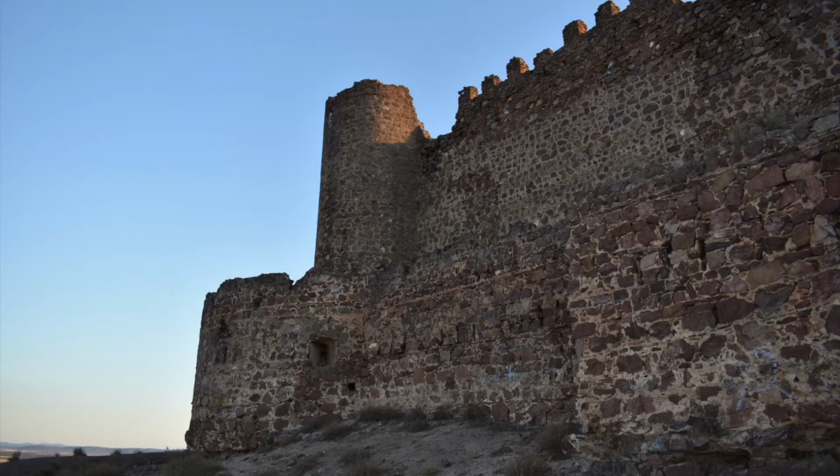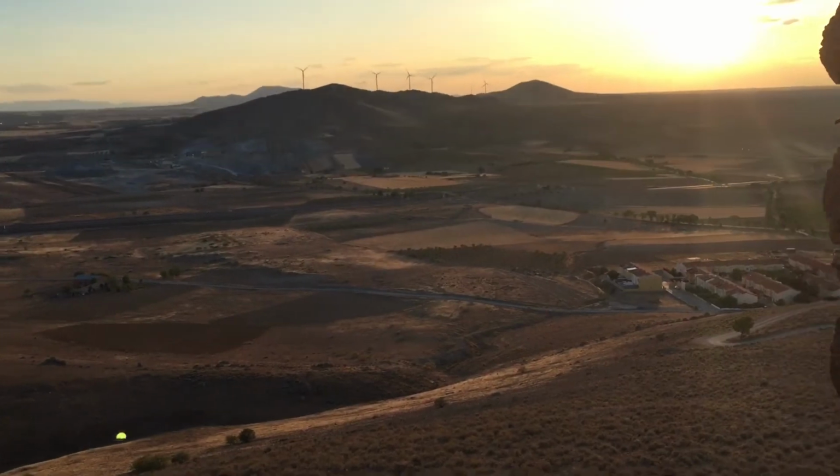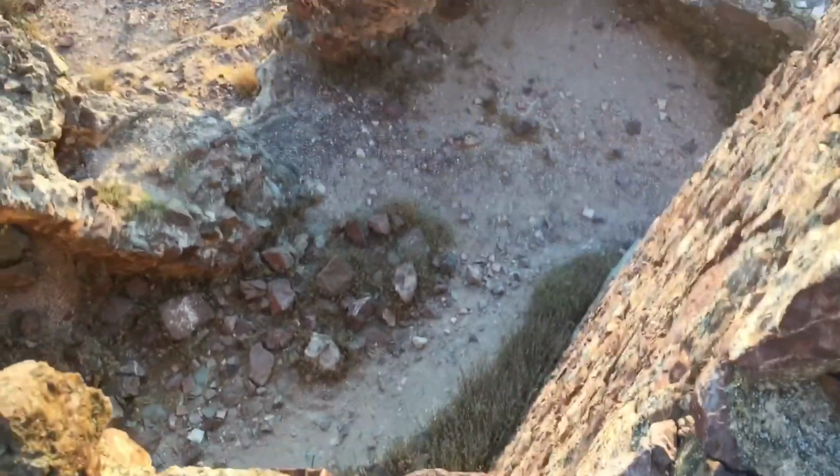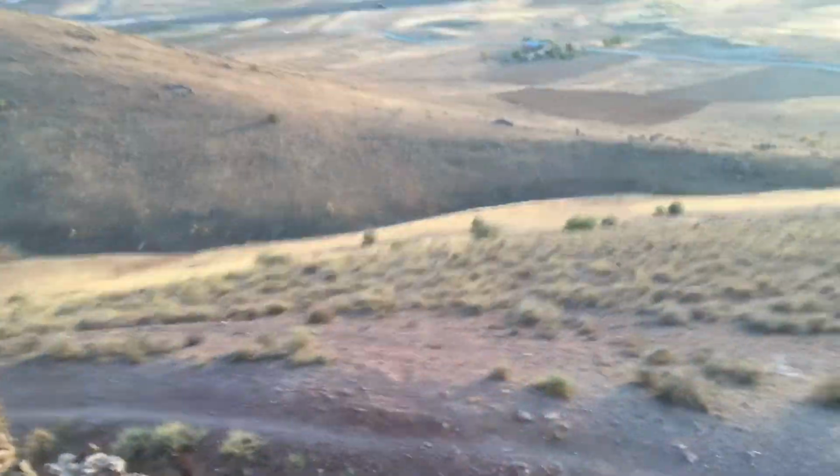It's about 20 kilometers from Toledo. No gate, no tickets, no nothing. You're free to explore. You'll catch a glimpse of my sneaker here, and that'll give you a sense of scale as I look down one part of the walls.